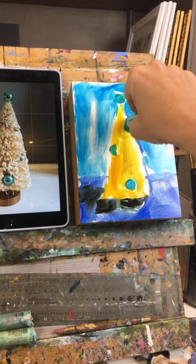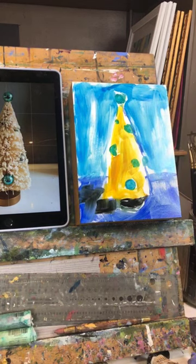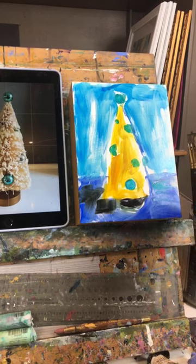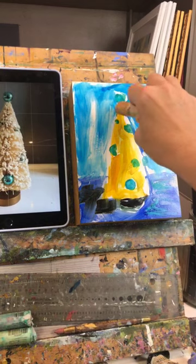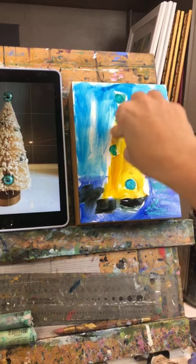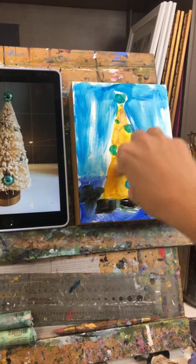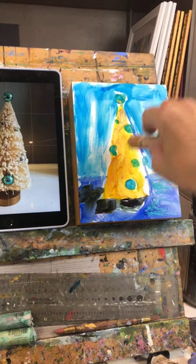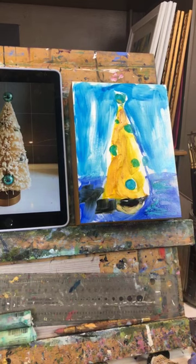Pretty close. I'm going to make this one bigger. It's a little silver one tucked in there and a little silver one tucked in there. Okay, Nancy. So what is it called? A bottle brush tree? Is that what it's called?